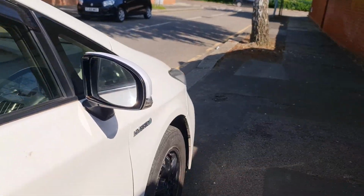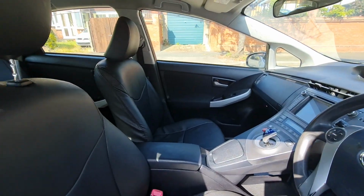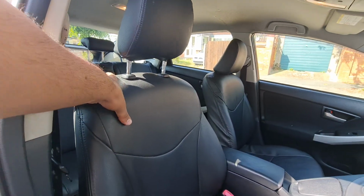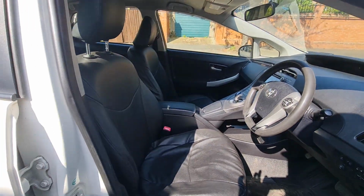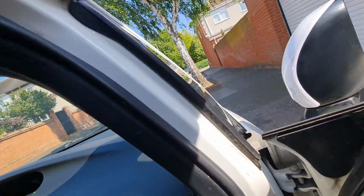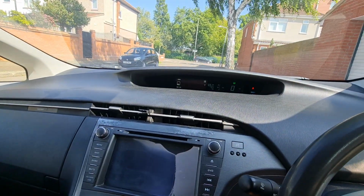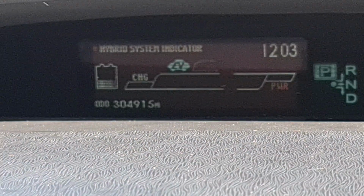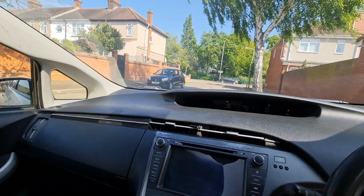Let's come inside and see what we have here. The interior is black. I think it's been black covered very professionally, but it looks very beautiful. Come inside. The car is already started. As you can see, the mileage is 34915. No sign, nothing. Perfect runner.